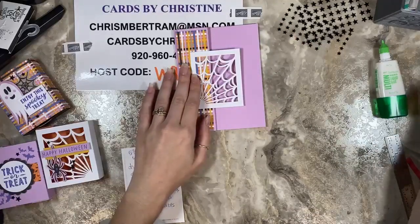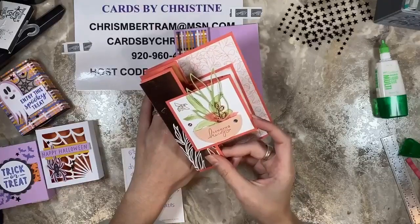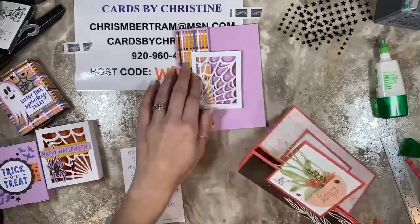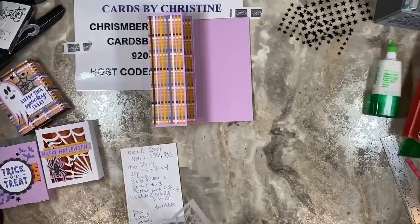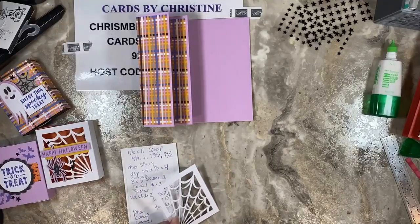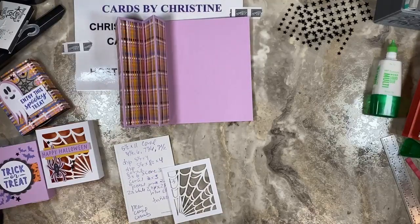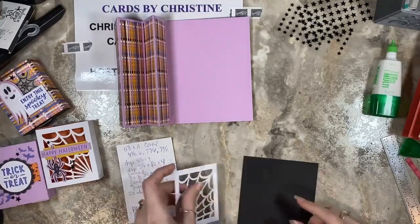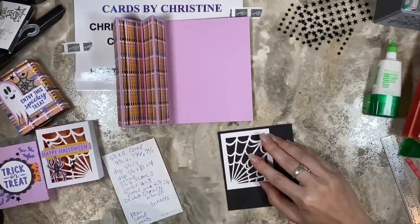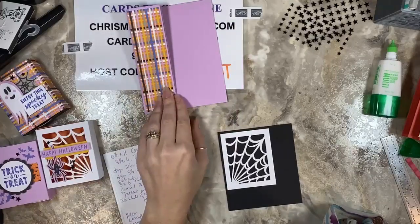Ultimately, I think I want this piece to be black. I'm going to start cutting in hopes that it comes together for me. Do I have any basic black scraps that I could use? This is not big enough, but I'm trying to figure out what size mat I want. I want it directly on the black, but I was thinking of double matting, but I don't know that I want to bring any of those colors in.